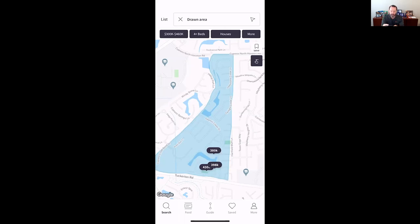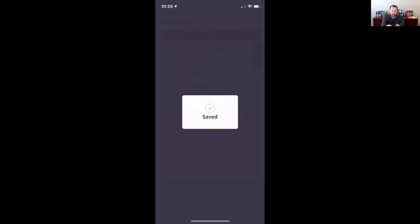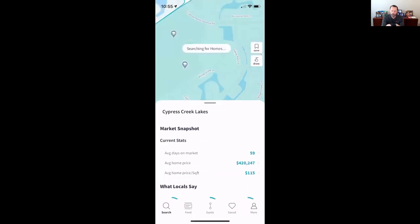And I do that by clicking on the ribbon button in the top right-hand corner. If I do that, I can then come in and say, okay, this is my Cypress Creek, and I can call it whatever I want. I'm just going to call this Cypress Creek Lakes search and save. You'll see it says saved.